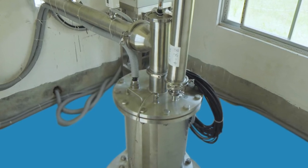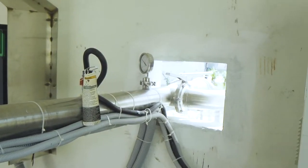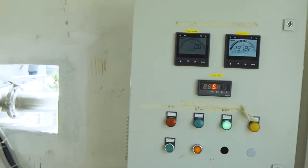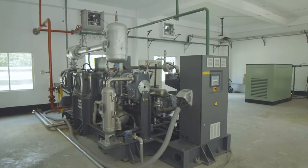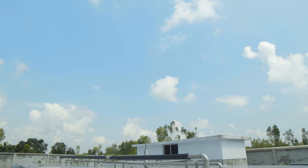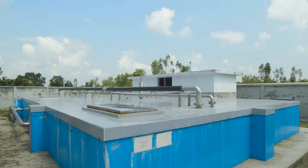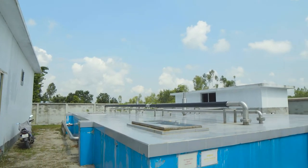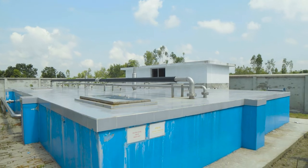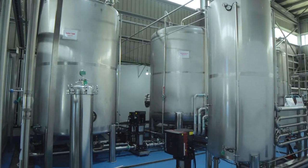To do this, we have dug down over 500 feet using stainless steel pipes to extract the highest quality groundwater available in all of Bangladesh. This mineral-rich water is first aerated and then stored, preserving all its natural content in a 200,000-liter stainless steel storage tank. From the storage tank, the water enters our main production facility.